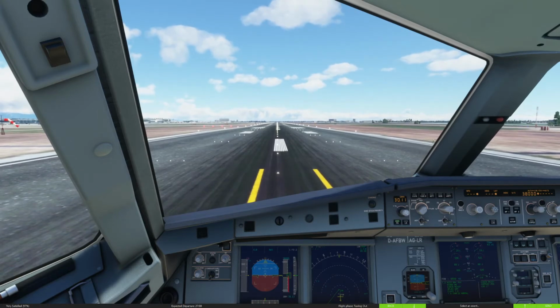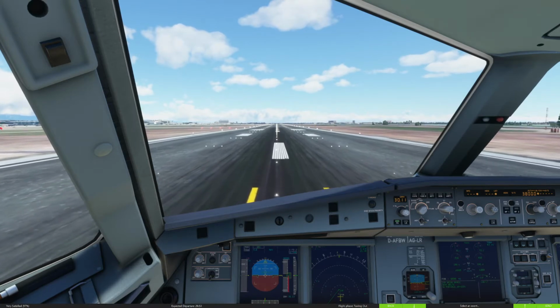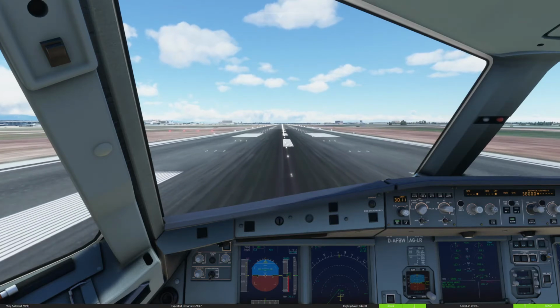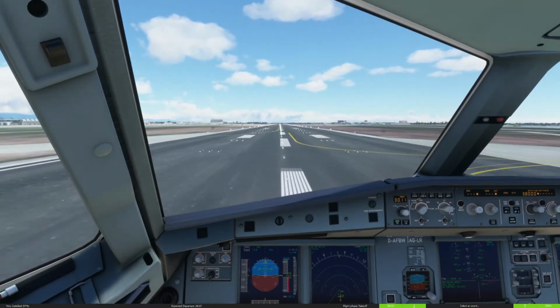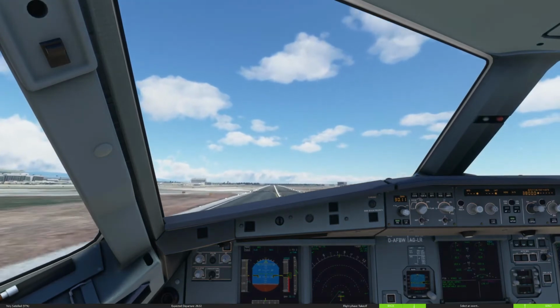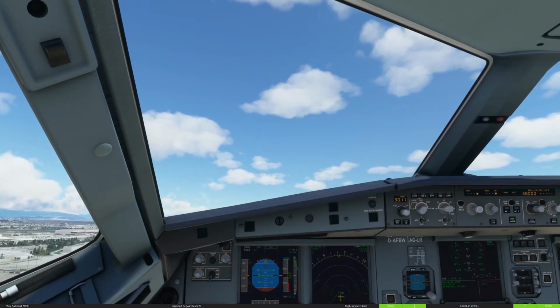So we're now stopped. Engine's up to 50%. Engine stable, brakes released. Throttles forward to takeoff power. It's 100 knots. V1, rotate. 20%. Gear up.